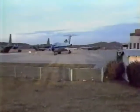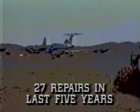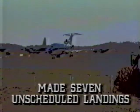In fact, this 727 has undergone 27 repairs in the last 5 years, some for cracks, and it's made 7 unscheduled landings. Only one of them was called an emergency because it involved a similar loss of cabin pressure. What you are seeing is, at least in part, one of the consequences of the aging fleet.